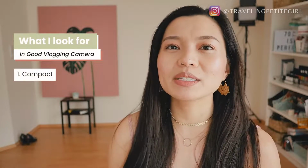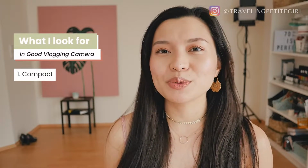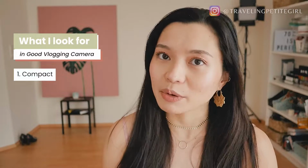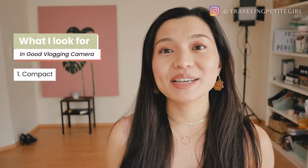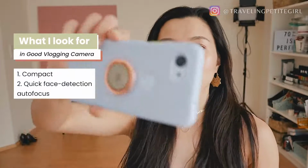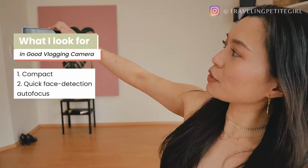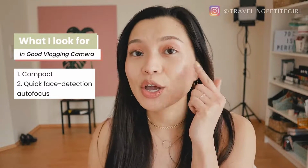I want to make sure it's pocketable, it can easily fit in my purse. Because if it's too big or it's too heavy, I'm not likely to bring that camera with me and I'm not likely to create content. The second is that it has a quick autofocus that detects your face. So no matter how fast you're moving the camera, if it's a little bit further or closer to you, you want to make sure it's still going to be focused on your face, specifically your eyes.